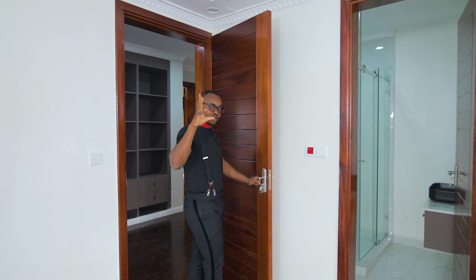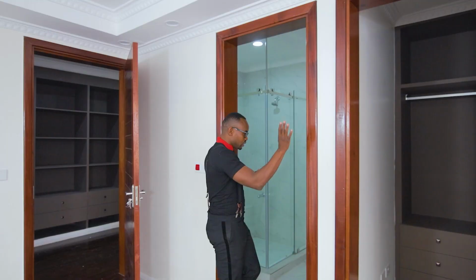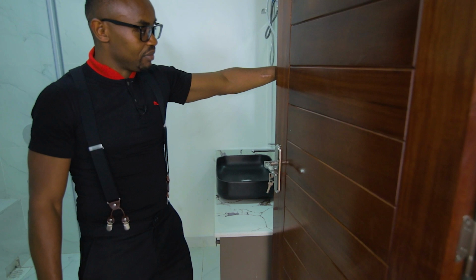I'll just touch on this bedroom, and then the other ones I'll throw shots. So a beautiful door as you enter with a nice lock. Then immediately after that, we have a door that leads into one of the shower rooms. And in this shower, we have the cabinet, that is the vanity, with its wash basin and a mirror on the front side. Then shower cubicles here.